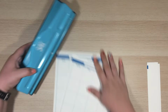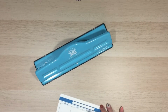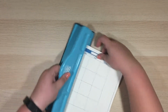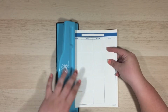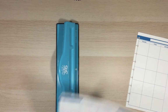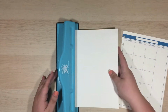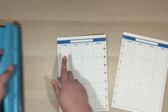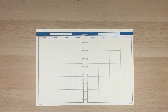So this is my Happy Planner punch. I did buy it from Michael's. I, of course, used a coupon. Got it for fairly cheap. So I'm just going to line it up here, which I don't know if you guys can see. Let's see here. Just going to line it up between the little marks. Perfect. It does go into the boxes a little bit. Oh, wait. Whew, we almost had an issue, guys. I almost thought I did that wrong. So there we go. That's good. I'm going to go ahead and put that away.